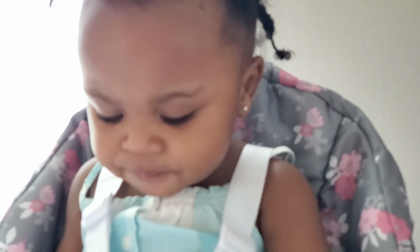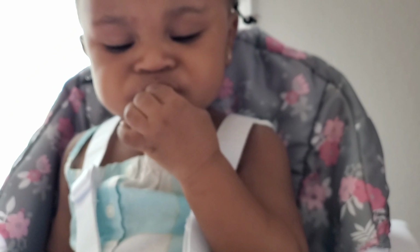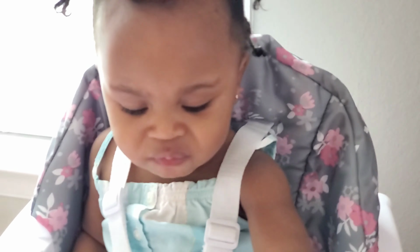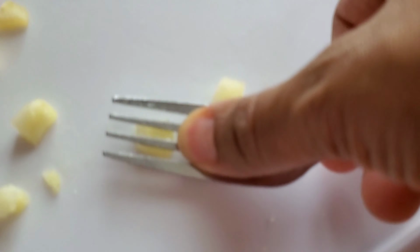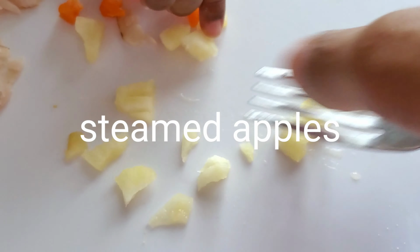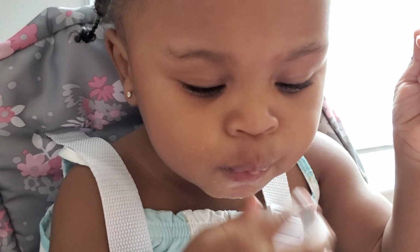Num, num, num, num. Ooh, she dropped one. It's okay, I have more. Get it, girl. Look at those little cheeks. Oh my gosh. Now, sometimes what I'll do, if I see that she might be struggling to chew the pieces, is use my fork and just mash them down to give her a head start.